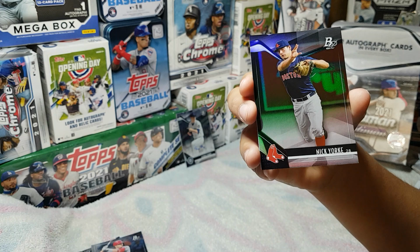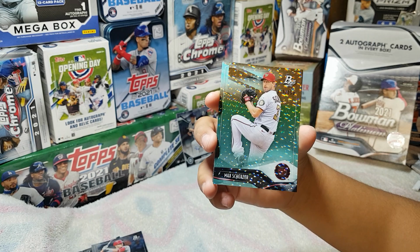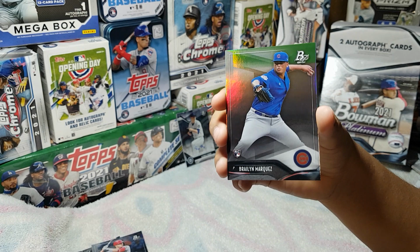Whoa, Max Scherzer. Okay, number card. Oh my gosh. He is a Dodger right now, currently. 73rd out of 250. This is definitely going to be put in a sleeve. For sure. I wish he was in a Dodger uniform, without a doubt. But we're glad that it's at least numbered. He did win the World Series with this team, so. Still good hit, like. Yeah, it's still good.